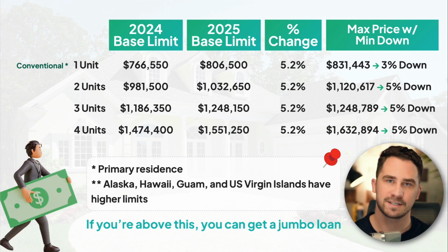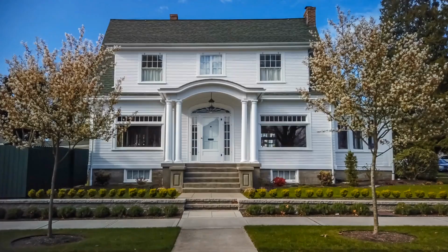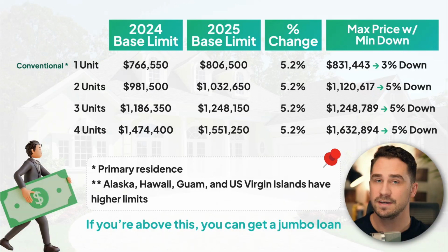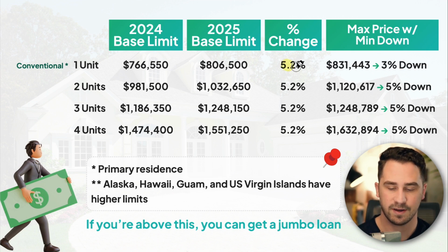Home prices over the past year have increased, but what if I told you that was actually a good thing if you're looking at buying in a higher cost of living area? See, what happens is the loan limit requirements for conventional loans change every year depending on what's happening with median home prices. So the loan limits for 2025 have actually increased by 5.2% across the board.